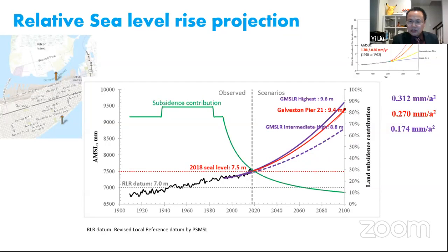So here is 7.5 meter, to here is 9.6 meter. Then we have the acceleration value of 0.27. This is the maximum IPCC sea rise acceleration value for this one.